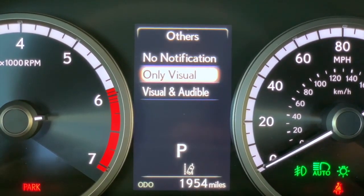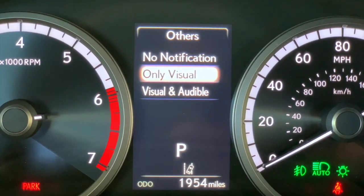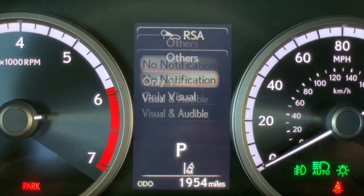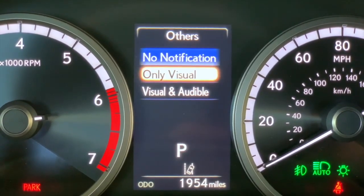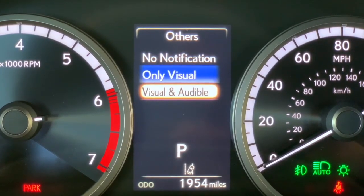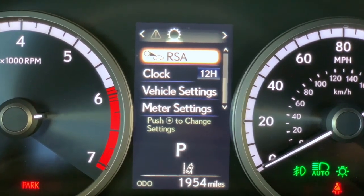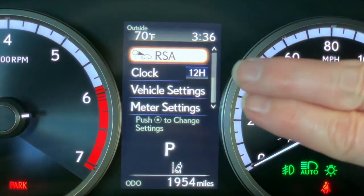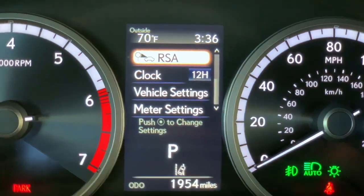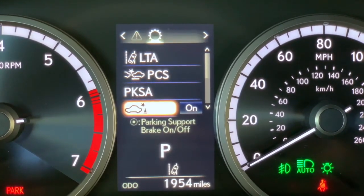Once you've opened the Others setting for other signs, you'll notice you can make those same adjustments as well. No notification, visual only, or visual and audible. Push go back to exit the Road Sign Assist menu. Anytime you have a slide bar indicator, it means there are more items to display. So let's arrow up and keep going.